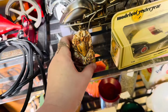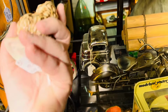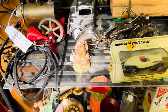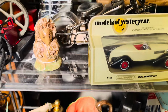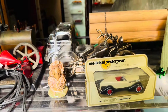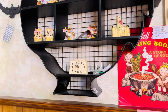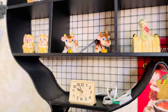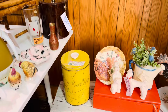This little guy looks like a Beatrix Potter. We do really pretty well with these. 15 on that. We do well in our booth with those. So if you can find those at thrift stores, this is a nice be on the lookout for item because they flip pretty good. Yeah. Look at these cows. They look like they're ready to pounce on you. Like, come play. I like this cookie tin.